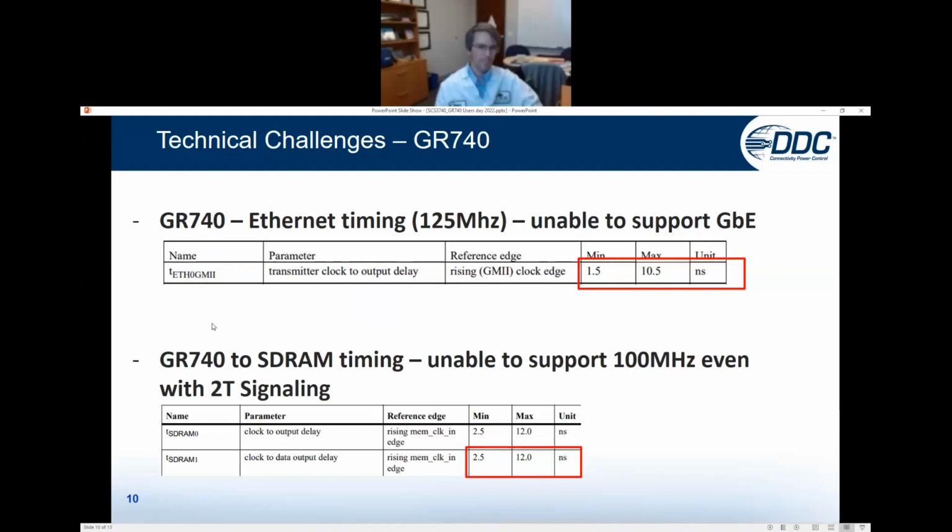If anyone has any suggestions later, you're welcome to contact us or maybe talk with the factory about other suggestions to support gigabit Ethernet. It is the fastest interface off of the GR740, and having a gigabit Ethernet interface would be a huge benefit. I realize the processor performance with the SDRAM, which will be the next topic, and I understand pushing a full gigabit Ethernet may be hard to do just from a data throughput and a processing standpoint.